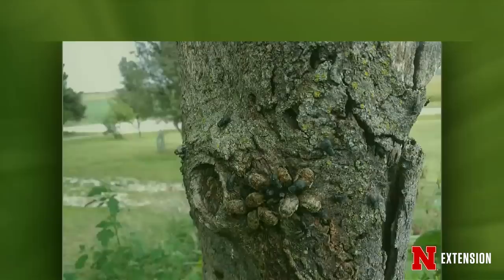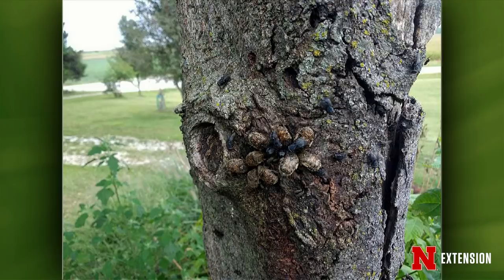So those shelf fungi aren't really causing damage. They're feeding on some of the damage that has already been caused. So I think this tree probably will need to be replaced sooner rather than later. All right, thank you, John.